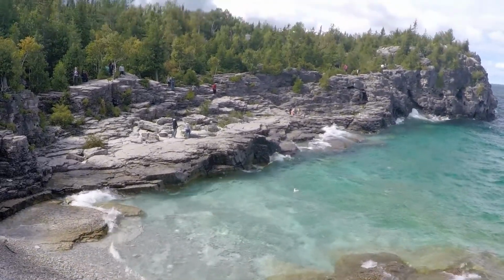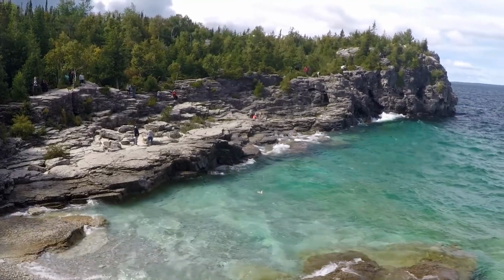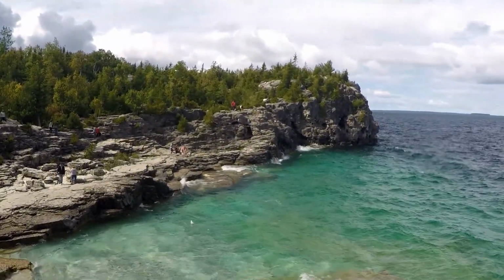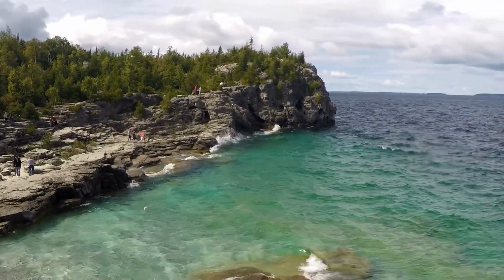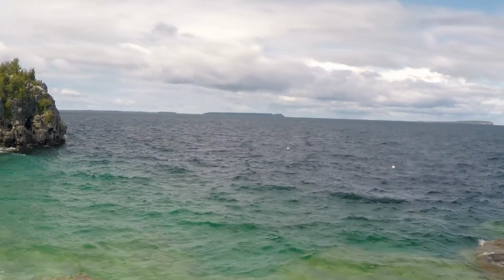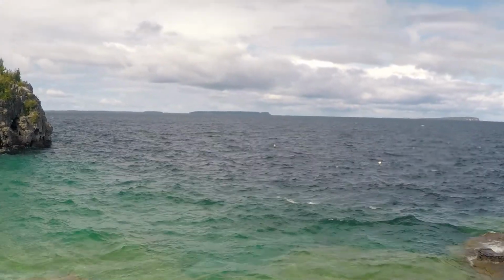There's really nothing to say that the pictures can't describe. And if you can see way out there, there's a few islands.